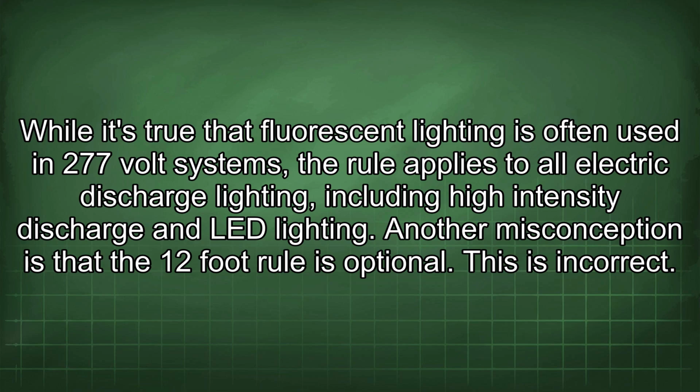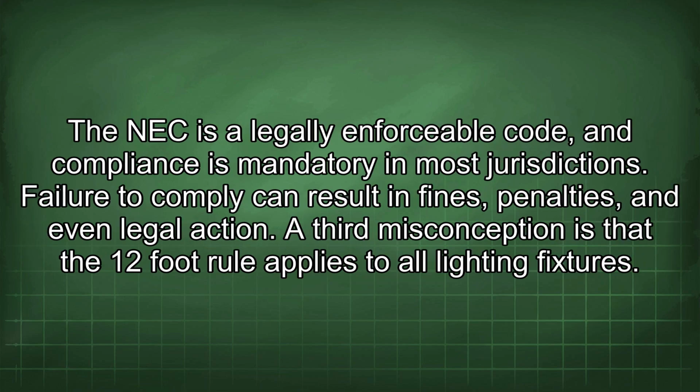Another misconception is that the 12-foot rule is optional. This is incorrect. The NEC is a legally enforceable code, and compliance is mandatory in most jurisdictions. Failure to comply can result in fines, penalties, and even legal action.